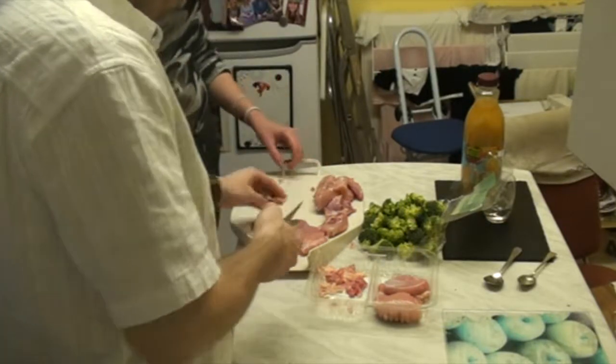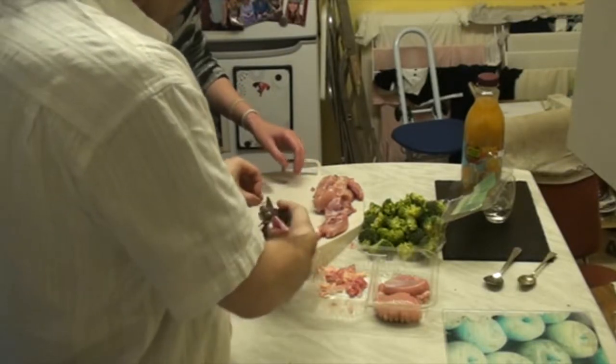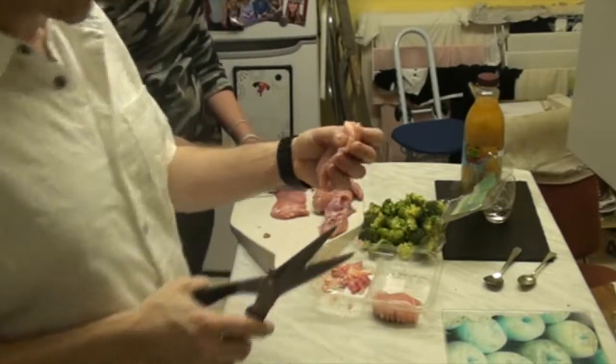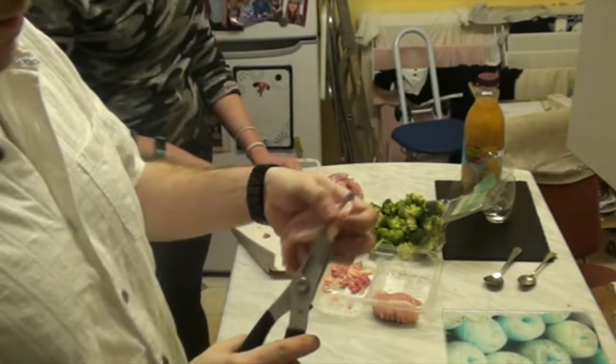It'll probably melt away at some point. Yeah, just add to the steaminess. And then we'll get rid of that bit there, a bit of stringy bit. See how this one's got a fair bit of fat on it. It's fairly easy to get off.